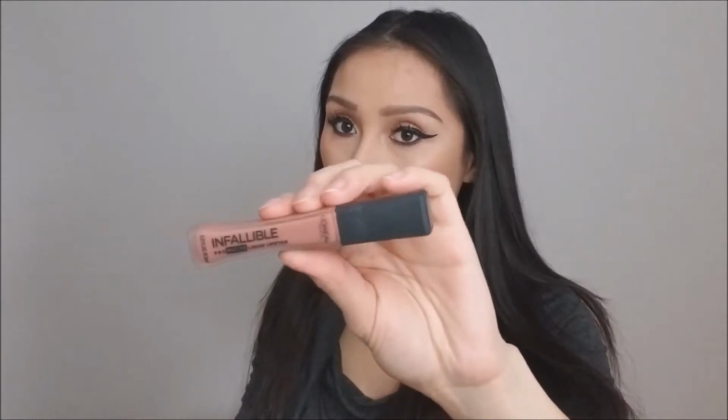This year I tried a crap ton of liquid lipsticks, and I pretty much hated all of them. I really did. But the only liquid lipstick that I truly liked was the L'Oreal Infallible Pro-matte liquid lipstick. Just this whole range, or this whole line, fantastic. The formula, it's not sticky, it doesn't dry out my lips, it stays on all day, it really does. The Kylie Jenner liquid lipsticks, ColourPop, I hate them.